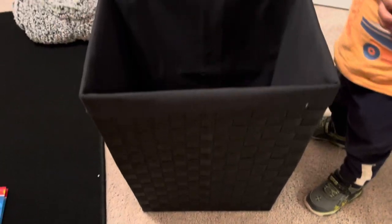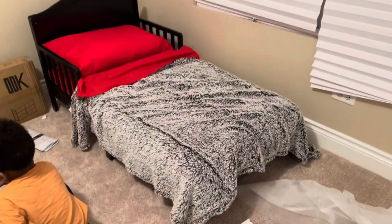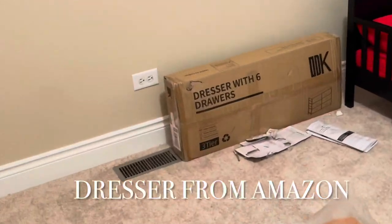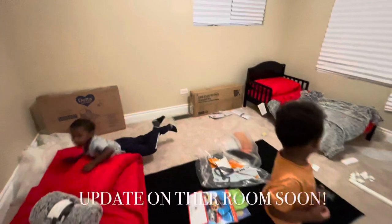I got them this clothing hamper. This hamper here for their soil linen from Burlington. And it has a top. I just like the details on this thing. It was the last one, so I'm glad I got it. So this is what the throw blanket looks like. And yeah, it's kind of thin, but it's okay. And also the dresser. I can't wait to see how their little room is going to come out.